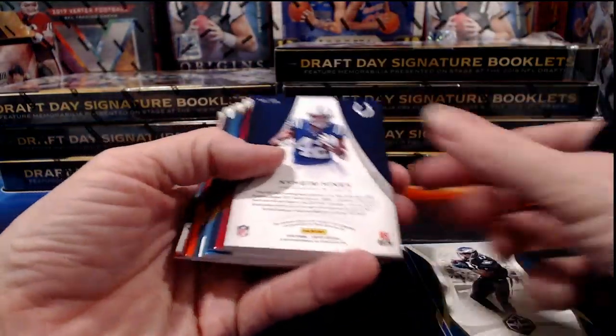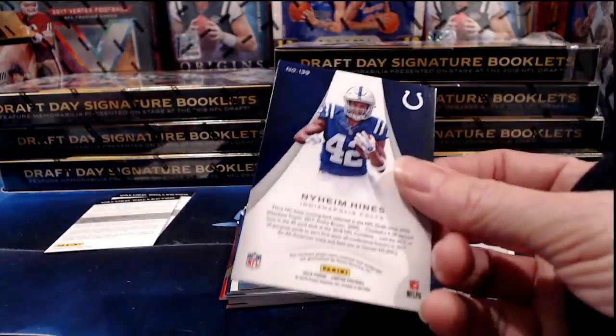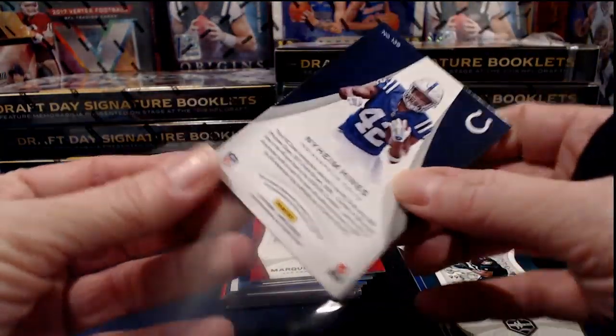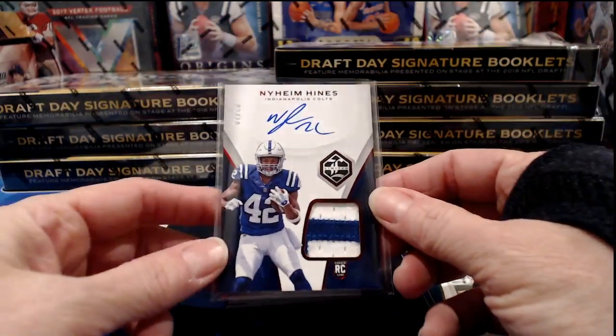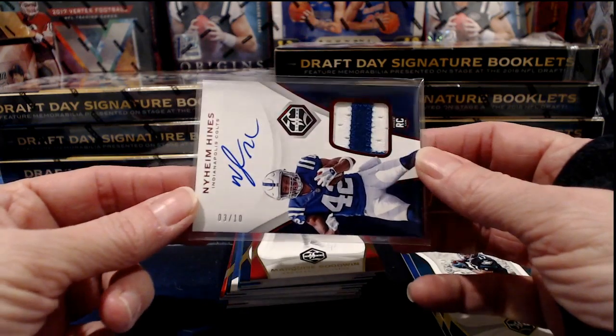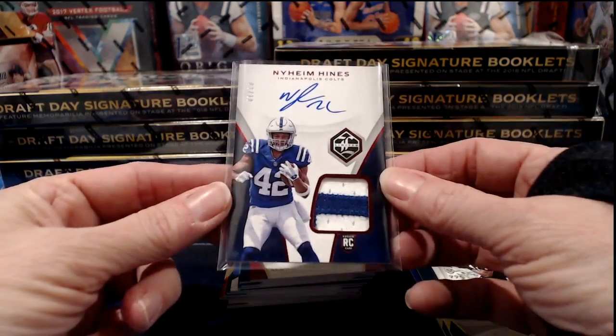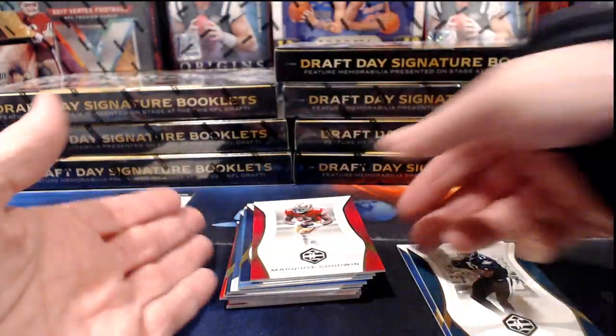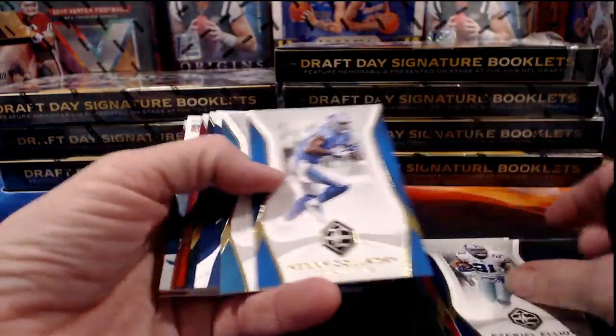Sean, you are looking for a Tom Brady hit. Well, that would also be a quite nice hit in here. Nyheim Hines comes out again for the Indianapolis Colts. This one is a bit thicker, though, so we know we had a relic attached to it. And it is a hard-signed autograph and numbered to 10. So, Orlando, you got a second Hines, and that one, nice low number to complement your first one.